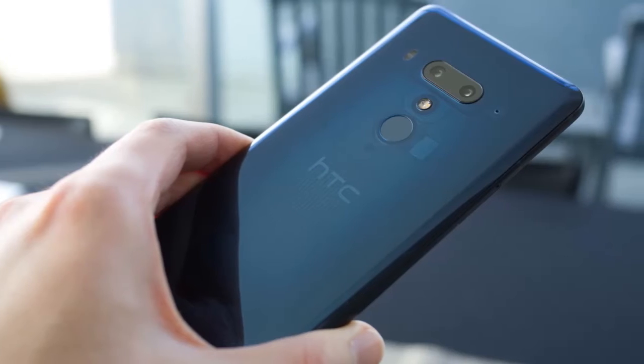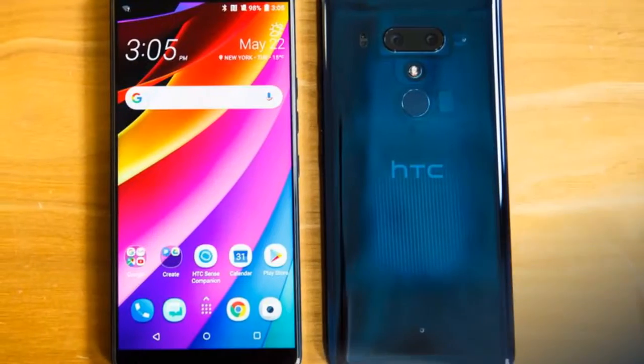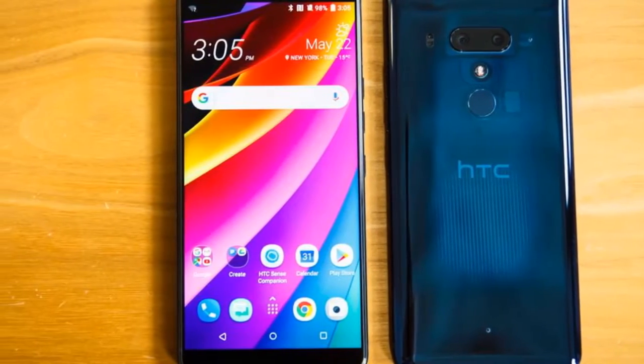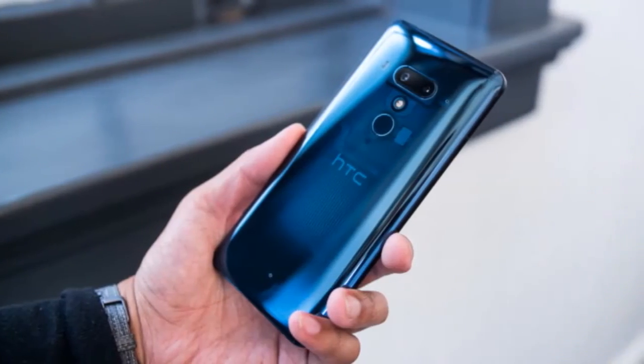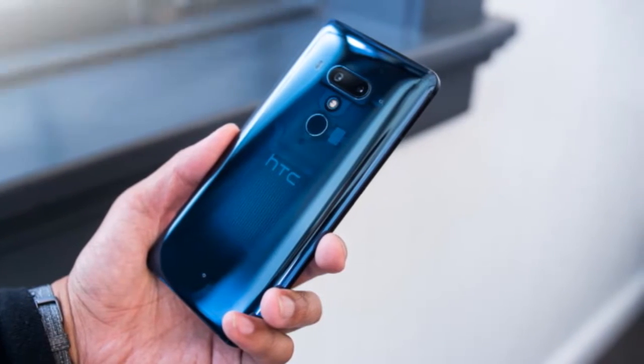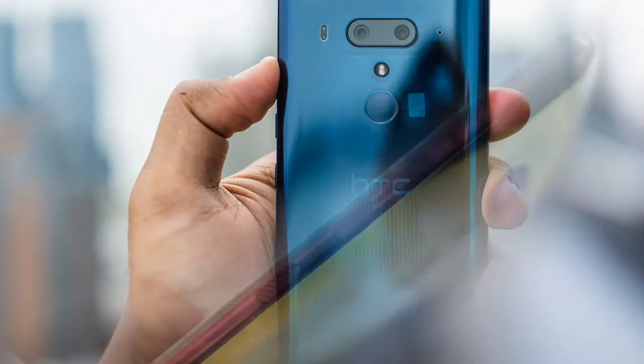The big news regarding the HTC U12 Plus design is that there's no notch. Unlike the majority of 2018 flagships, the 6-inch display here isn't interrupted by an unwelcome cutout. The rest of the design is fairly standard. I could say it's boring, but then don't all phones look kind of boring these days?